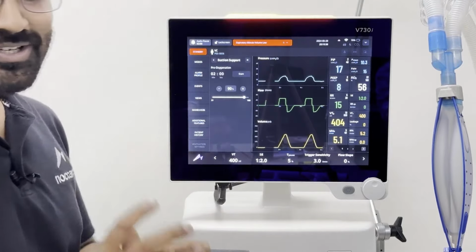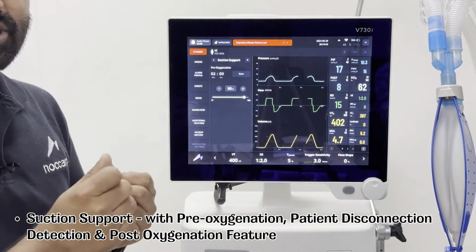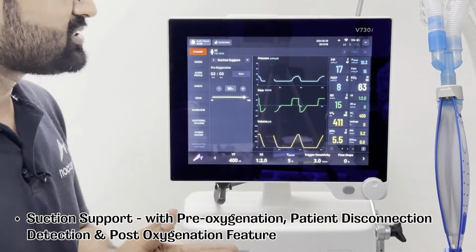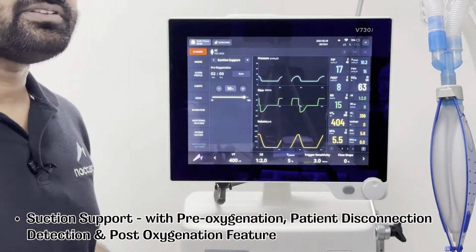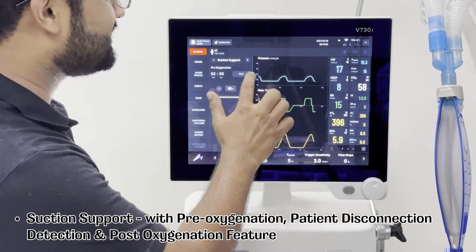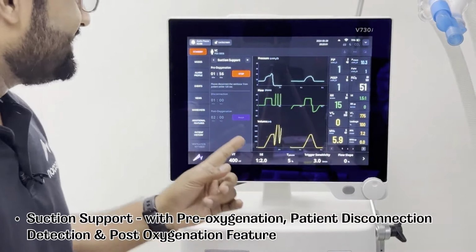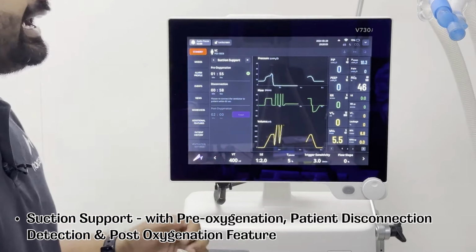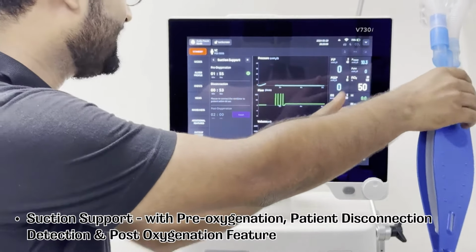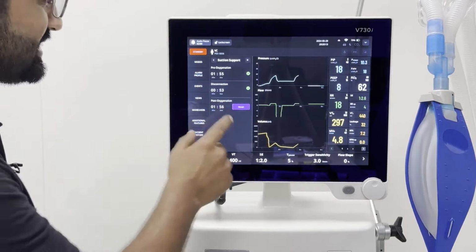Now coming to the suction support, which is one of the unique parts of our ventilator. What happens during suction is you pre-oxygenate the patient, you clean the secretions, and you then connect the patient circuit. In this window, a lot of times the ventilator starts giving alarms. We have made this a smart feature where you start the suction support, and once you disconnect the patient, the machine automatically senses that the patient disconnection has happened. And to prevent missing the post-oxygenation, the machine automatically senses the connection of the patient, and the post-oxygenation is automatically started.